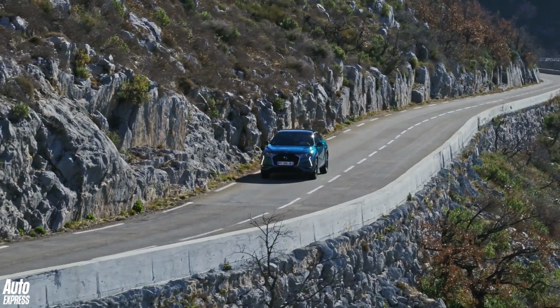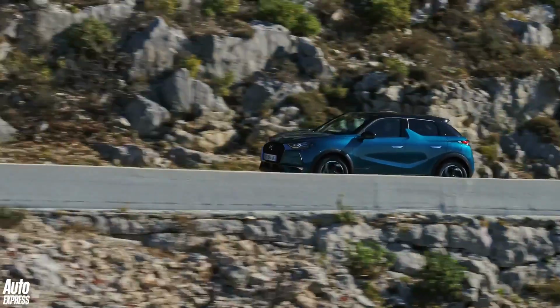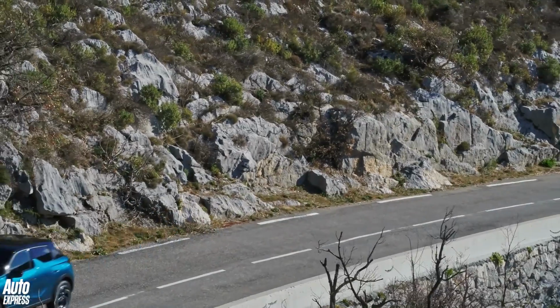There's loads of adjustment in the seating position and the rake and reach is perfectly adequate. But take a seat in the back and things start to feel a little bit claustrophobic. Those quirky window lines, which look great from the outside, really limit your view out from the back seat.